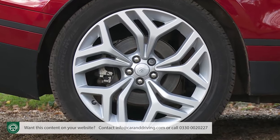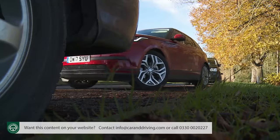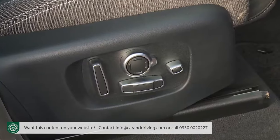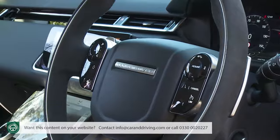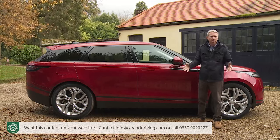If you can afford more, you'll want the HSE trim we're trying here. This gets you stylish 21-inch split spoke alloy wheels, a park assist system that'll steer you into spaces, and there's also 20-way adjustable front seats with massage and cooling functions, plus a powered steering column, even more safety kit, and upgraded Windsor leather, not only for the seats, but also for the doors and the instrument panel.